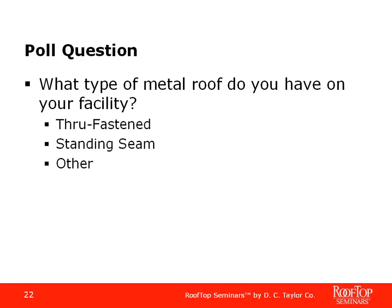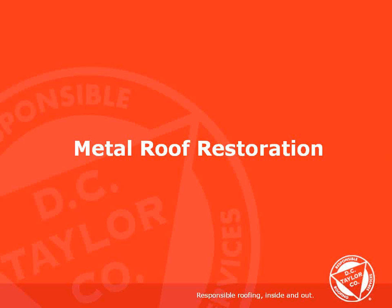Quick question before we go further. Just ask yourself, what type of metal roof do you have on your facility? Through-fastened, standing seam, or perhaps in other situations, another type of roof?